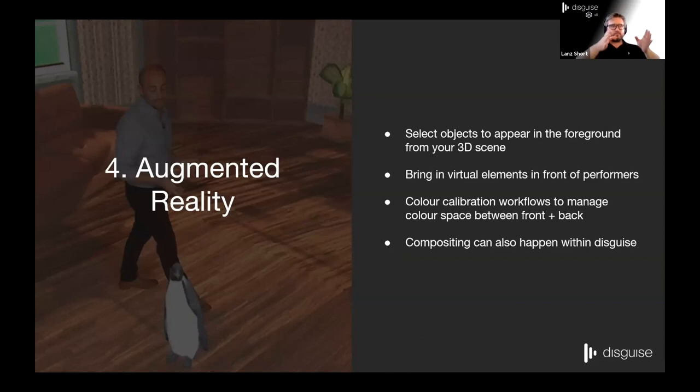So when the camera pans away from the LED, we saw earlier the set extension, and we have this color calibration workflow, and we have different levels of that. So you can do a quick calibration in 3 minutes, or if you want to get into finer color gradients, you can go up to, say, a half hour color calibration process as well. And the compositing of the backplate and the front plate of the camera, that all happens on the Disguise platform as well.